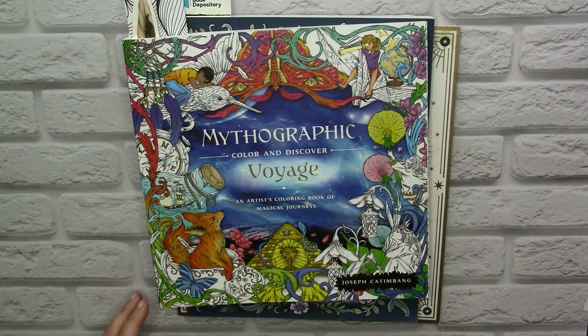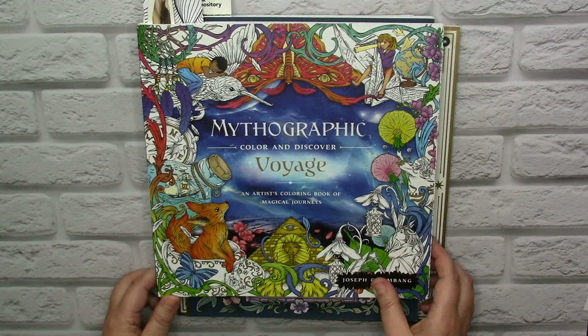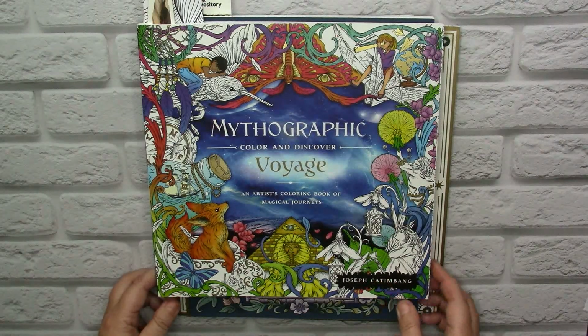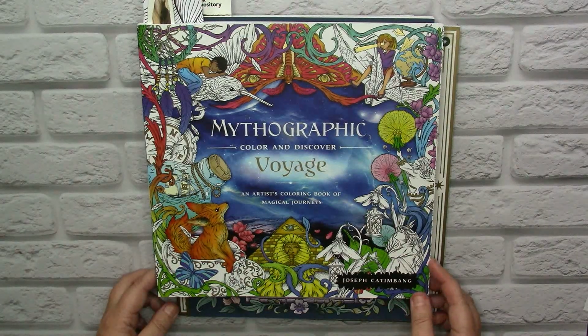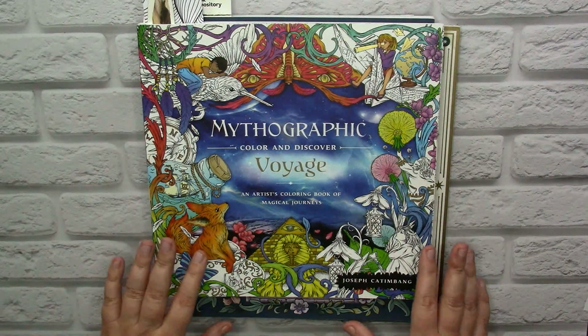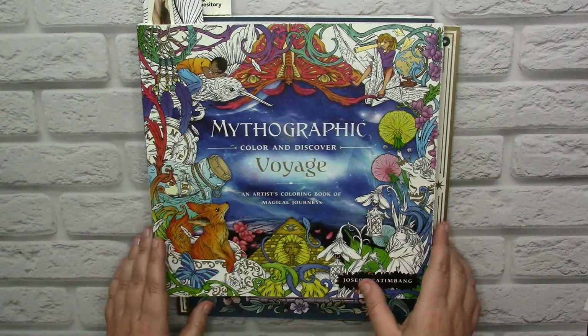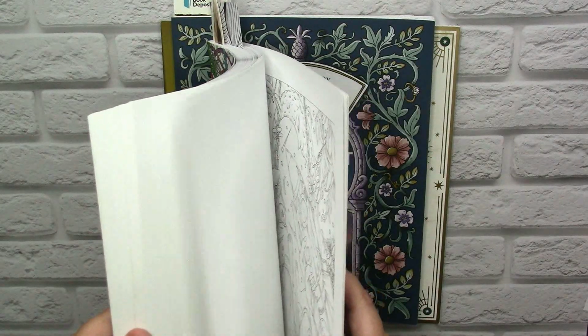And the second, it will be Mythographic Voyage, which personally I consider as one of the most beautiful books in the series, but which is still quite complicated for me. The style is quite challenging with a lot of details and intricate pictures, intricate subjects, so you have to be very careful with color planning. I decided that I will select something which could be easier for me to color. I will leave the most beautiful pictures for later.